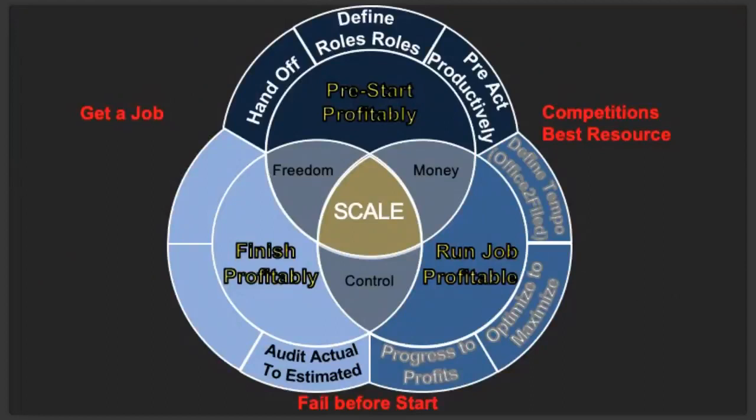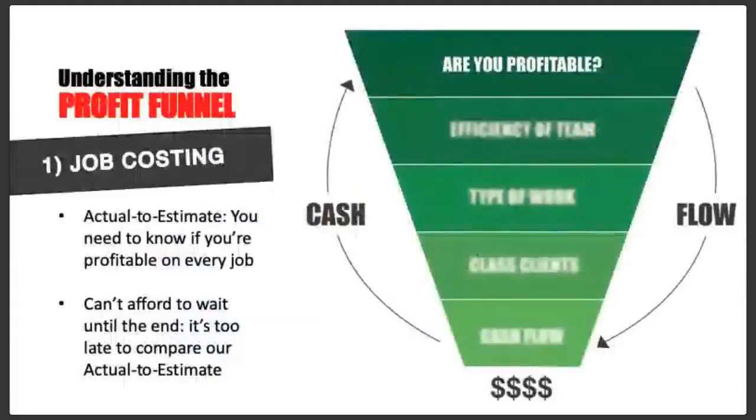And again, we have to audit our jobs. If we think that all of our jobs are profitable, they're probably not. Often what we find with most people is that the good jobs are paying for the bad jobs. So if you don't audit actual to estimated, you have a problem. This is what's called the profit funnel: job costing. You need to know if you're profitable on every job, even a $100 job, I don't care. And if you can't afford to wait, it's too late at the end. So we need a system from the start to quote profitably, and a system throughout it. And obviously the end will help as well.